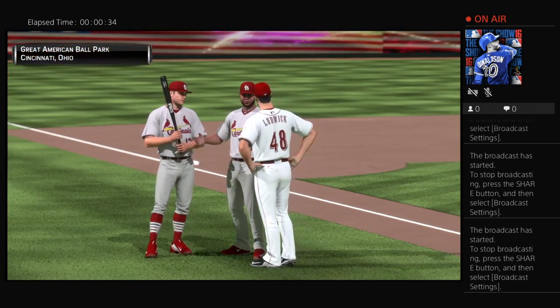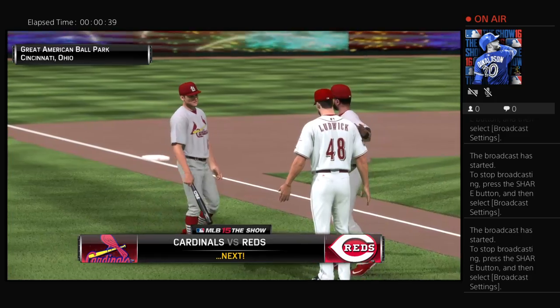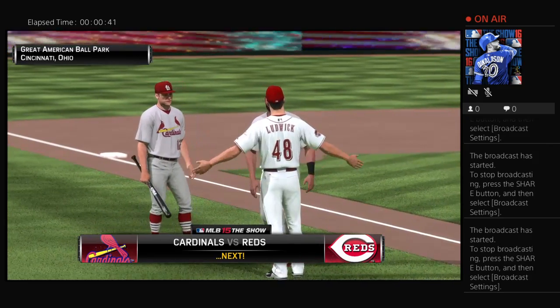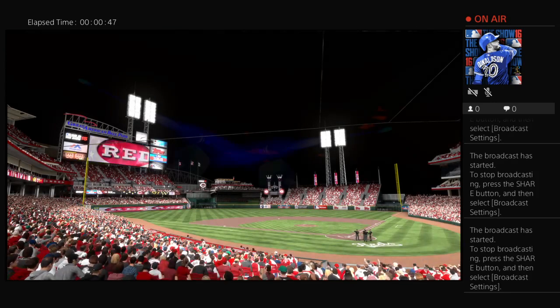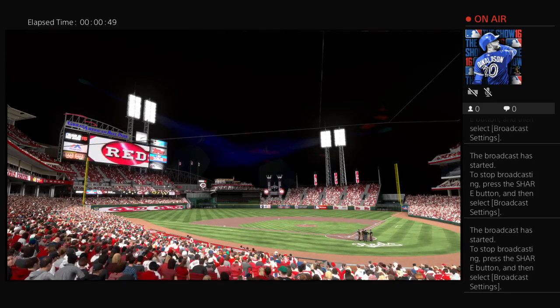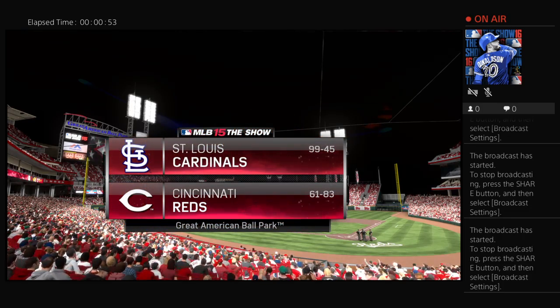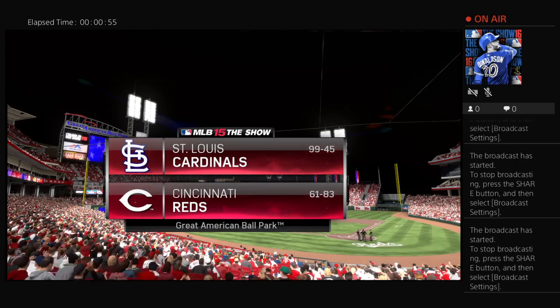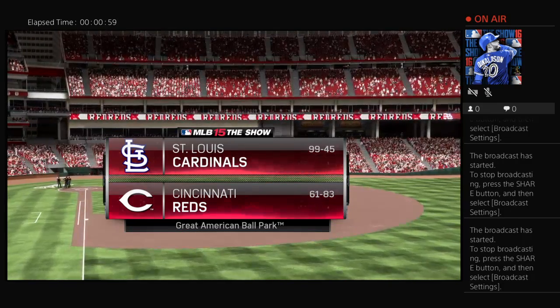Counting down to first pitch tonight at Great American Ballpark. The Cardinals and the Reds are next. From one of the more hitter-friendly yards in the big leagues, a look at Great American Ballpark in Cincinnati. Tonight, the second of four between the St. Louis Cardinals and the Cincinnati Reds.